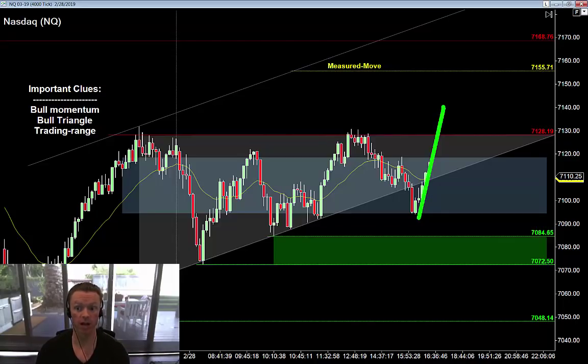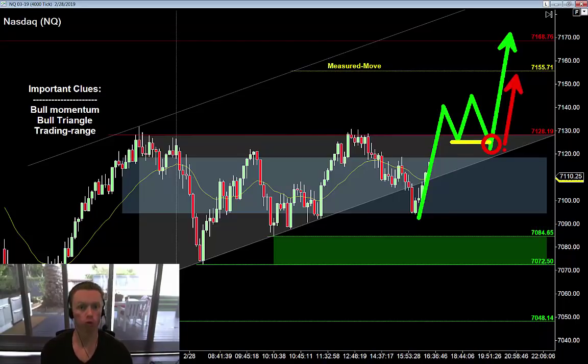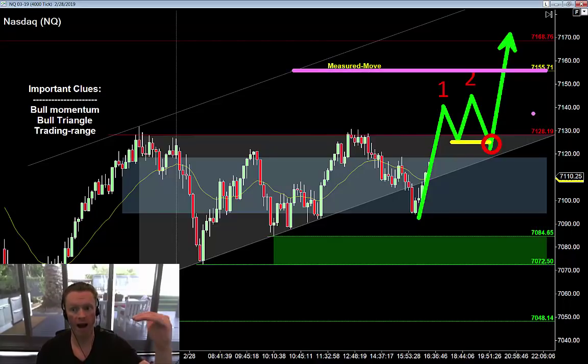I want to see those sellers try once, see them try twice, and then again, I like to look for that little trap pattern, right? And that trap will be enough to light that fuse to get this market rallying back higher here. Again, let those bears try once, let those bears try twice. The only concern we have in this setup is the fact that we got that measured move right overhead.